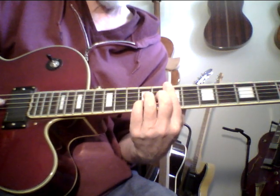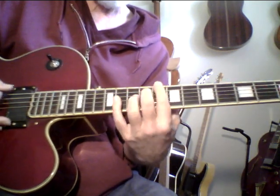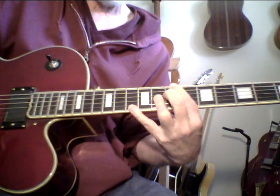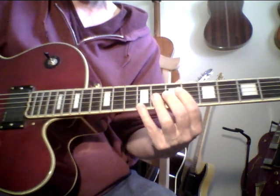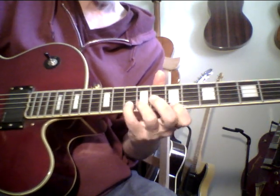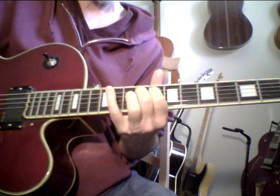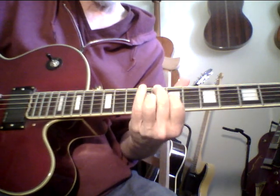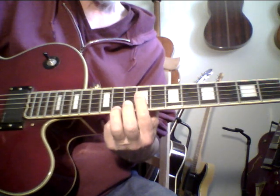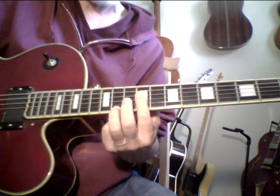So now here the flat 5, and then to a dominant. Now there I'm going to the 7 sharp 5 sharp 9, which is a chord I love. That resolves real nice with the diminished. So you can do that. You could do the first chord as a major 7 up here like this.